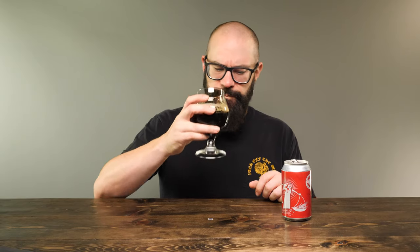It has a lot of great chocolate notes. It has that coffee note in there. It has the dark fruit. It has that sweetness. It has that chocolatey bitterness as well. Really deep down, very rich and fudgy. And again, at 11%, it doesn't have that booziness, which is really kind of refreshing.